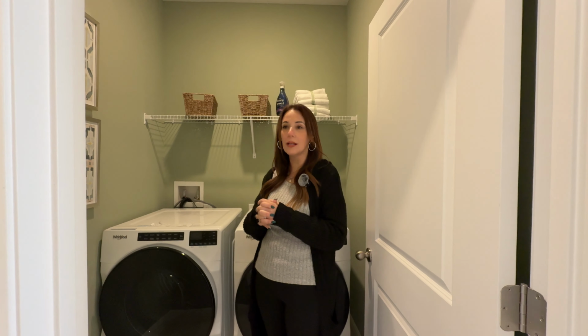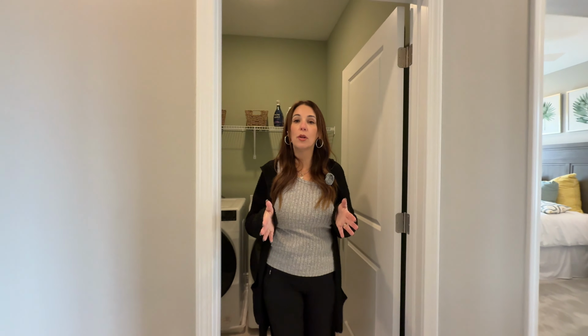You also have a nice little shelf here, but if you wanted more space, you can easily fit a cabinet there to have a little bit more storage. Directly across from the laundry room, you have your upstairs bathroom.